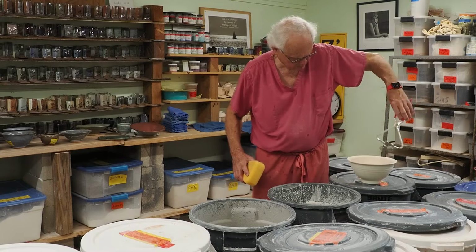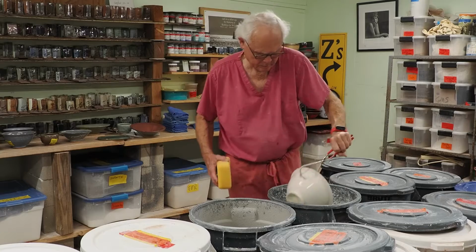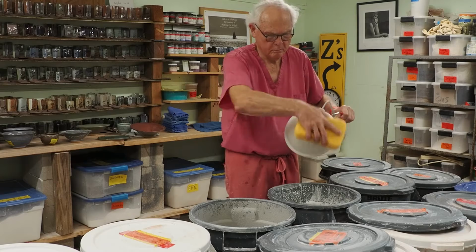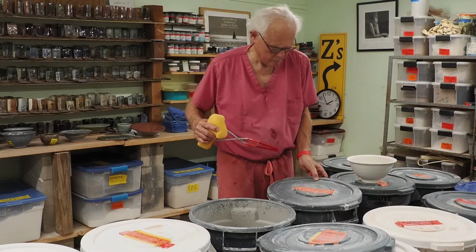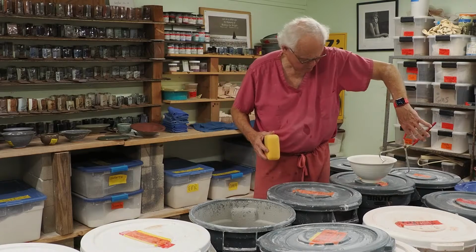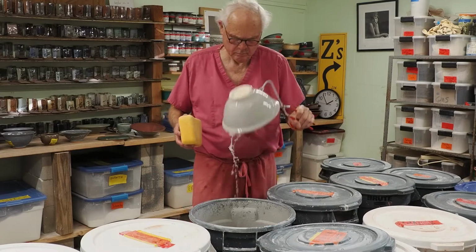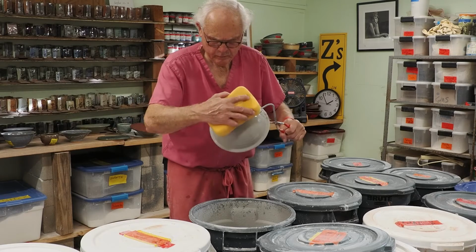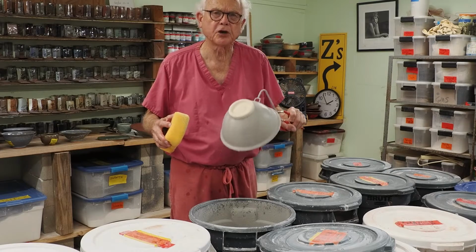The piece is glazed by dipping it into a bucket filled with combinations of silica, feldspar, clay, and wood ash. I'm going to make this piece a creamy white with a copper green accent. And I'm going to let this dry for a little bit, and then I can put the green accent on.